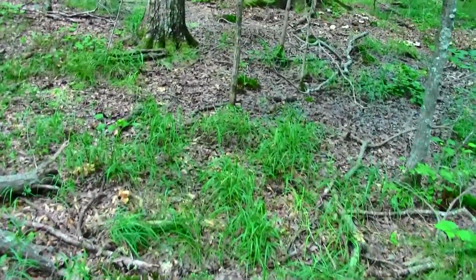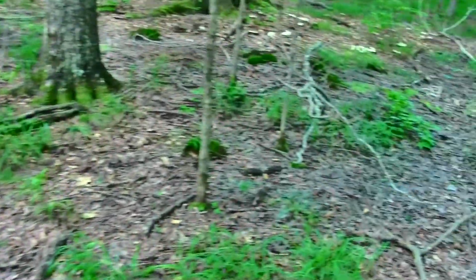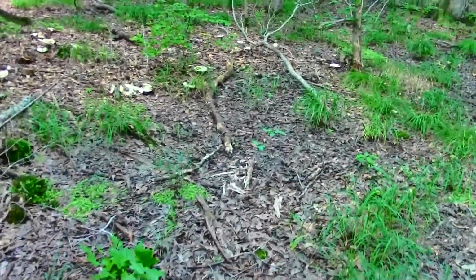This is a kind of swampy, wet, grassy area. So, look at that, some wild mushrooms. Probably can't eat those though. You do want to be careful what you're eating out in the wild. If you don't know what it is, don't be eating it, because you never know.